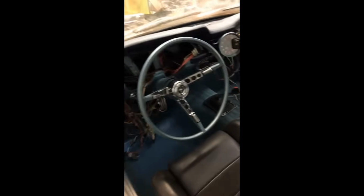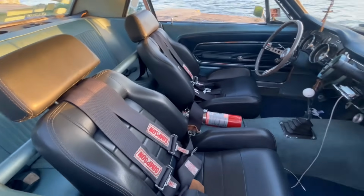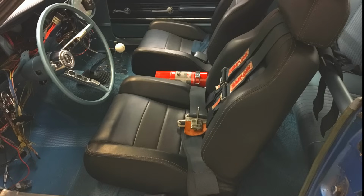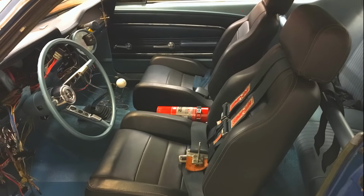I decided to fully rewire the car with an American Auto Wire harness so it wouldn't catch on fire, and I also completely redid the interior. There's really nothing special in here besides the custom harness bar I made and these eBay Jeep seats that I bought at a swap meet for $140, which I don't recommend.